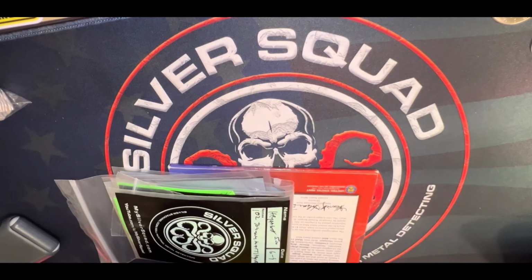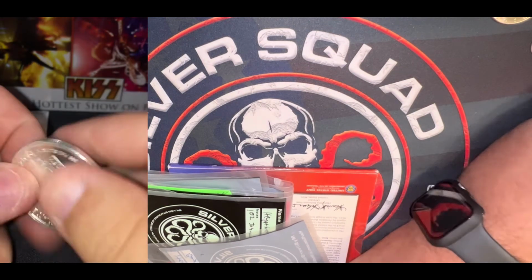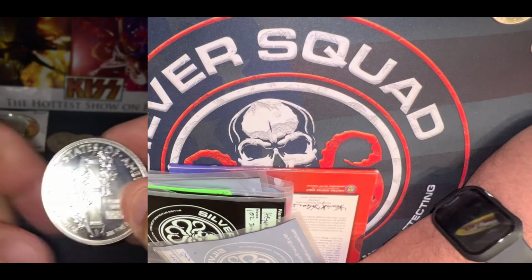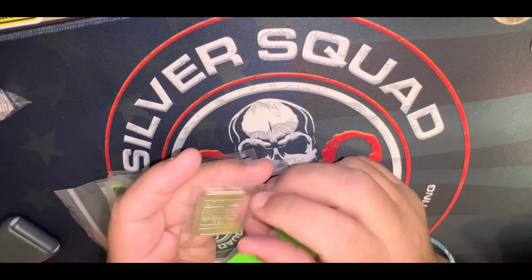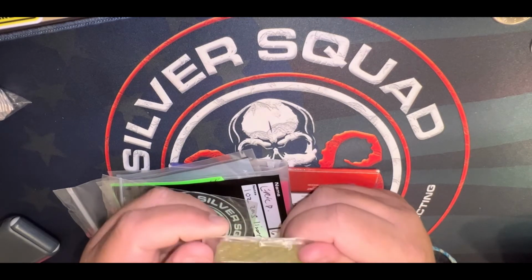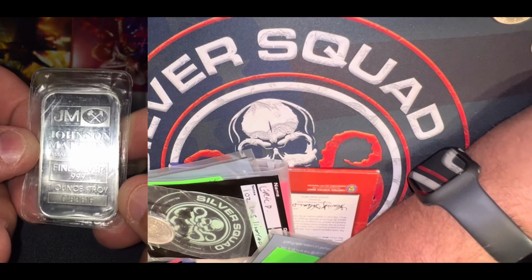Next up, got a 1 ounce breaker head Liberty round. Very nice design. Here we got a Johnson Matthey 1 ounce silver bar. I don't know where this thing opens at or if it even does open, but we'll leave it just like this until I can get a plastic holder for it. It's serial numbered.